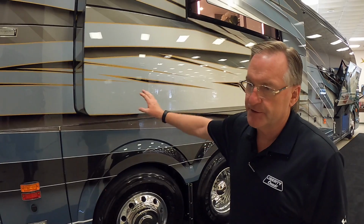It's made to go through all of the elements, safety-wise and shell integrity-wise, comparable to nothing in the industry, nothing at all. It's just like how the slide rooms are done. Prevost builds the slide rooms. They build the chassis to accept those slide rooms. So everything the chassis is about revolves around these slide rooms going in and out. So the chassis doesn't change with the slide room in or with the slide room out.